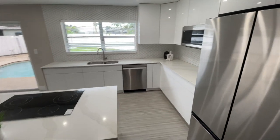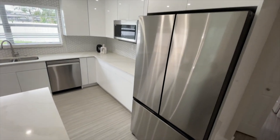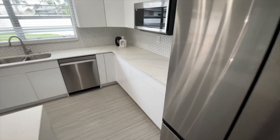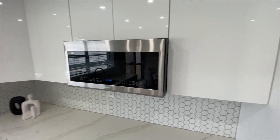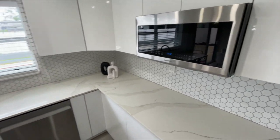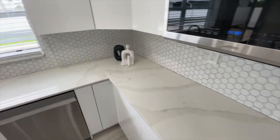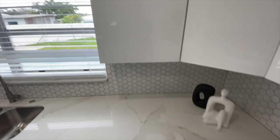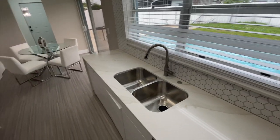Now, this kitchen has been staged like a model home, just with the finishes. I don't know if you guys can actually see it on camera the way I can see it here in person, but they have the reflector lights. You have your Samsung stainless steel appliances as well. Now, let me see if they're self-closing. I'll open up a few cabinets here for you guys to see. That's self-closing, but stainless steel as well.